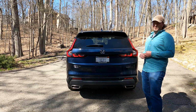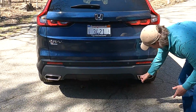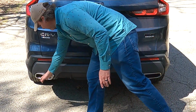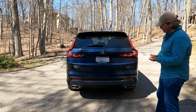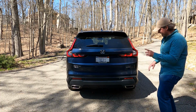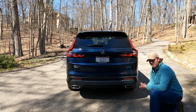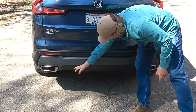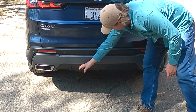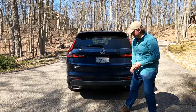But unfortunately, my pet peeve has happened here. We do have these fake exhaust ports on either side, and what's worse is this is not a dual exhaust tip system. It is a single exhaust tip right under here behind this. Such a shame and absolutely unnecessary. And this is a little much as well, this rear diffuser style little bit of plastic in back. For a compact SUV, you don't need that.